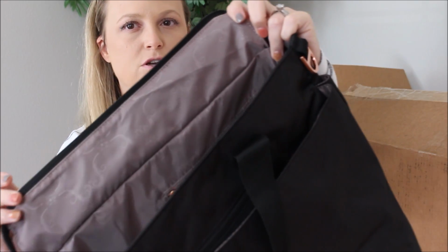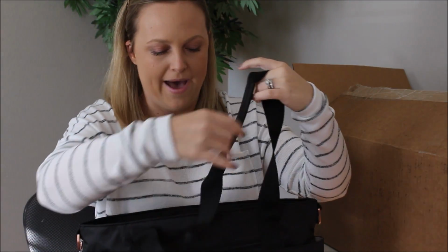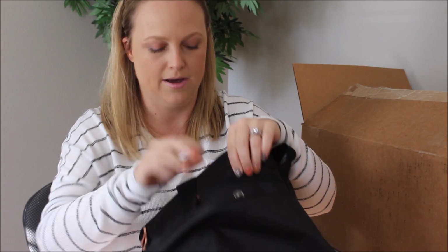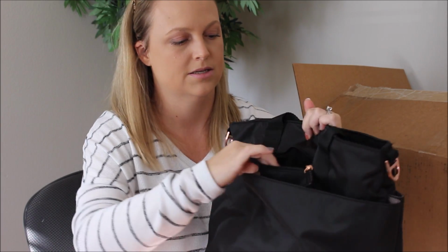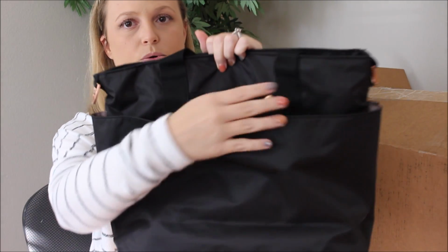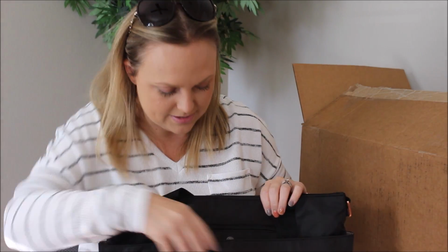I'm not sure if it's coming up well in the camera or not, but when I do a packing video you'll be able to see it a lot better. On the back of the bag here there is 1 snap pocket, and then you have a zipper pocket, which is maybe a tech pocket. So you do have a tech pocket in this bag, which is really cool. And then the zippers are a webbed zipper on this bag. So I think this bag is awesome.